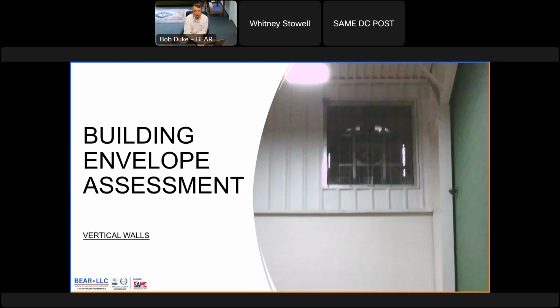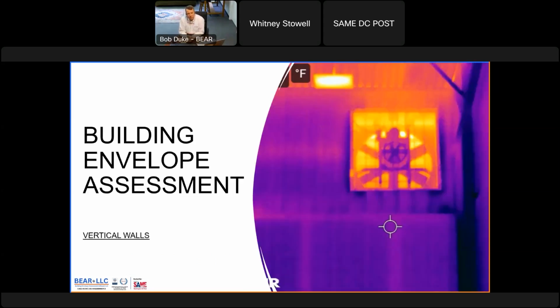And the last example for you is, here we have that same gymnasium that we looked at before. This is an old unused exhaust fan that's just sitting in the vertical wall. I'm sure people have just left it there. But if you take a look at it through thermography, Whitney, if you want to take the next slide, you'll see the amount of heat that's coming into that space that you're now paying again to cool through that open exhaust fan that, quite frankly, nobody is paying attention to. So, next slide, please, Whitney.